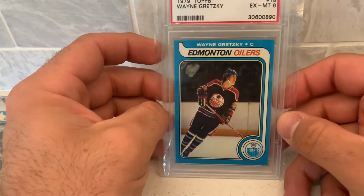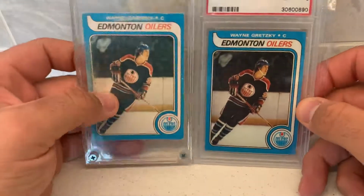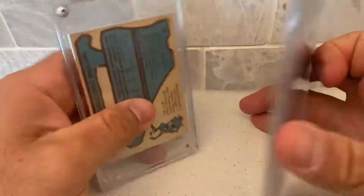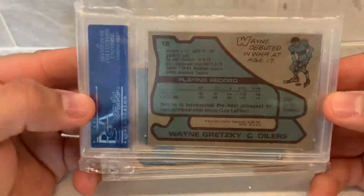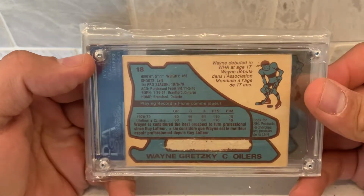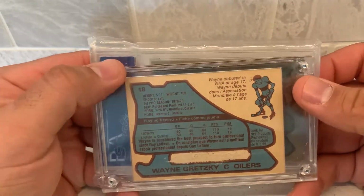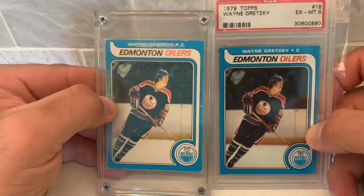So anyways, guys, I don't want to go on and on. There you go, Topps, O-Pee-Chee. There's the backs. Try and get your hands on one, because more and more these are becoming rarer and harder to come across, obviously. And I think their value, I'm more than sure their value is going only on the upside.